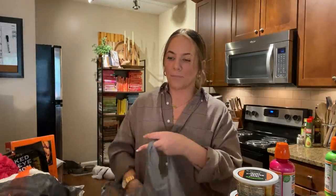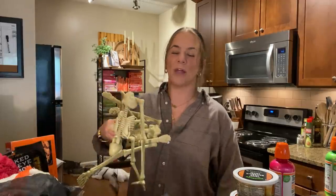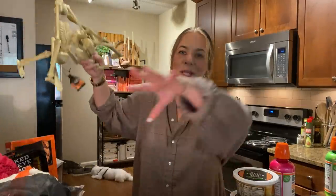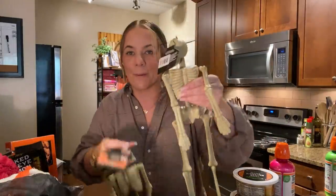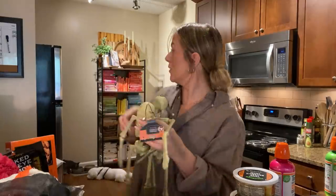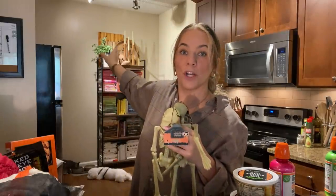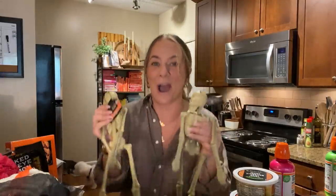And you can put the skeleton however you want it on the board, like lay its arms and legs all going crazy and then put food all around it. But they had the perfect skeletons for it. So I got these two skeletons. They're big, and I'm gonna put them in the center of that big wood charcuterie board. And then I'm gonna put the food all around it. Like, how cool is that? I'm so excited.